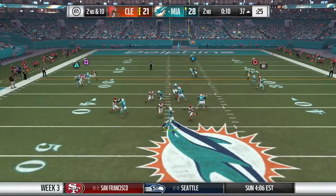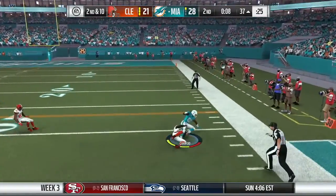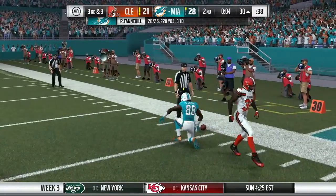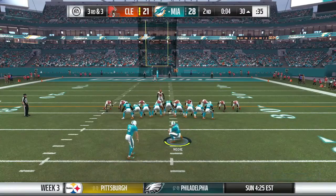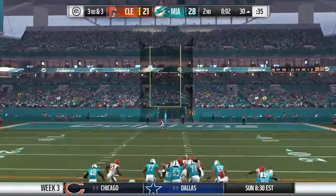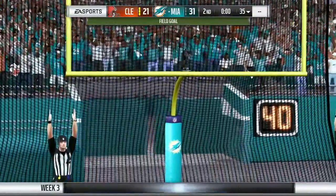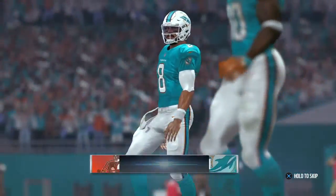2nd and 10 for Tannehill. He's going to throw right. He's going to find his receiver who is down at the 30-yard line. We're just going to run this clock down to 4 seconds, and all of a sudden we have a chance for a field goal right before the half. The field goal is up, and it is good, and that is great clock management there at the end of the half. 31-21, we take the lead going into halftime.